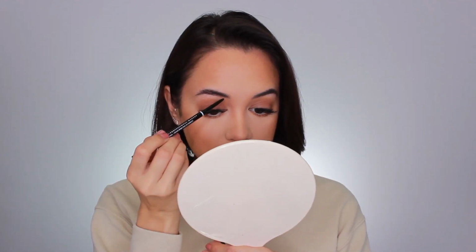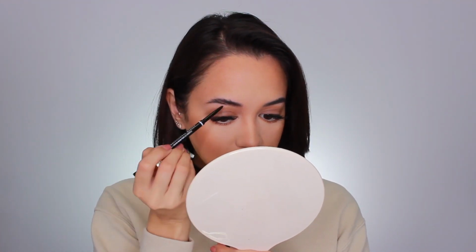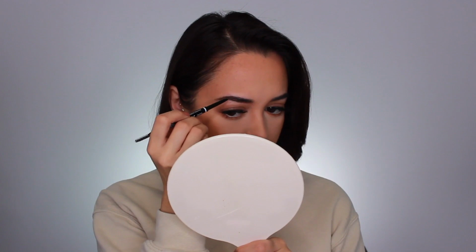So to start things off, I like to go in with the NYX Micro Brow Pencil. This shade I believe is Espresso, and I just like to go into the head of the brow and of course add the little brow-like strokes. Of course, everybody has their own preference as to how they like to fill their brows in, so it really is up to you and how you like them to look. But again, as I said, I feel like it's really important, like the eyes, to really take the time with the brows because they are a focal point with this look.